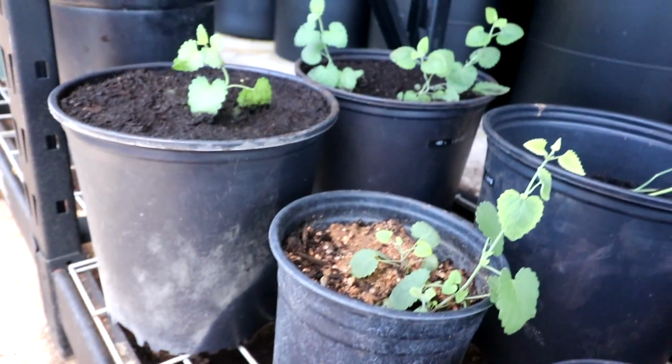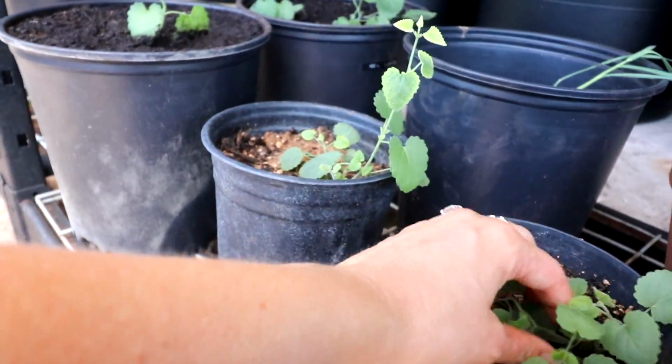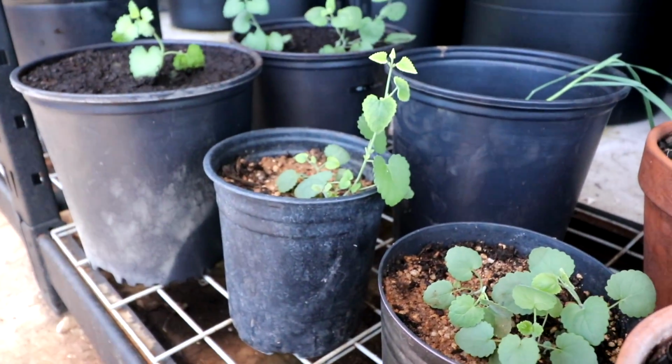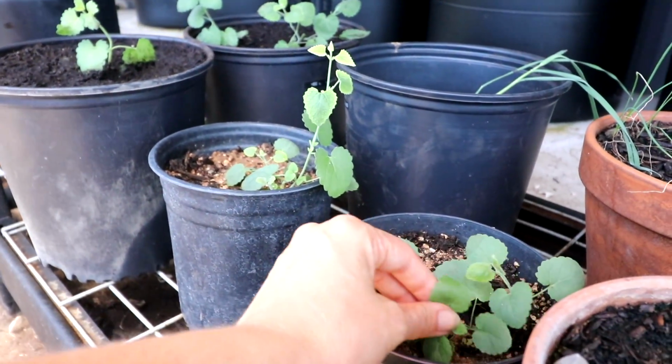So these are all hyssop. And if you guys are ever in Arizona and you're driving down the freeway in the springtime, you'll see all these very skinny red wildflowers everywhere. That's what these are. They also have a lavender hyssop.